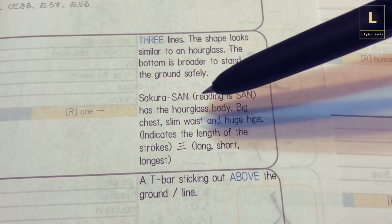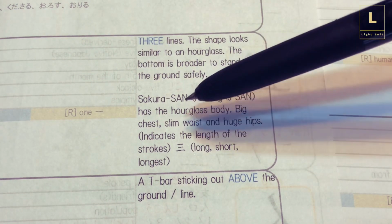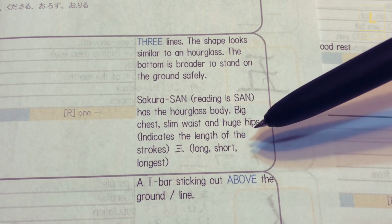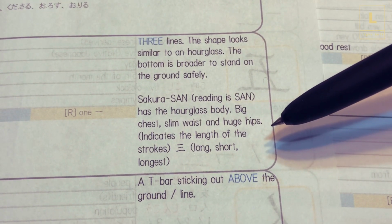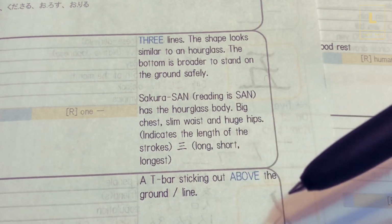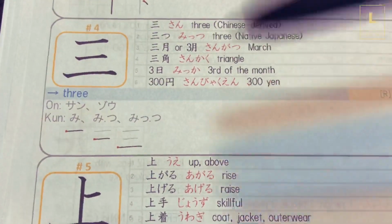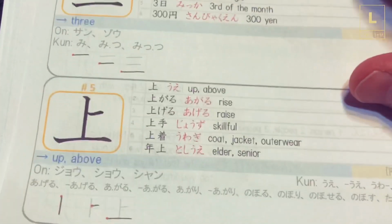Or Sakura-san. Reading is sun. Wow, okay, sun. Sakura-san has the hourglass body, big chest, slim waist, and huge hips. Indicates the length of the strokes. You see, long, short, longest. Good. You keep on reading that mnemonic while you write, and so you memorize it.